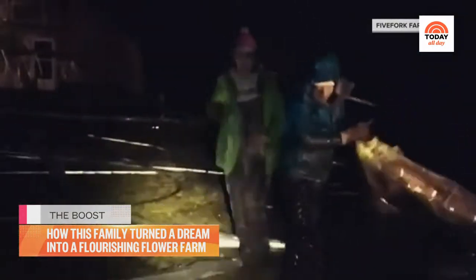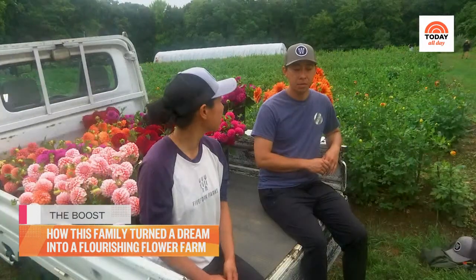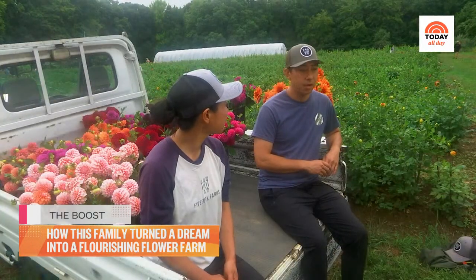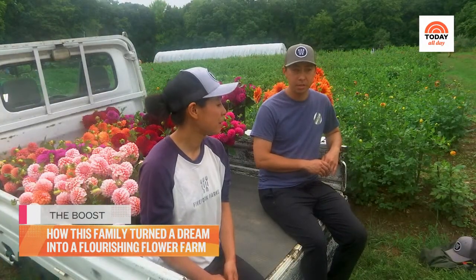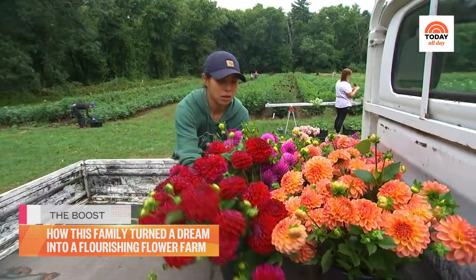The weather has proven to be an unruly and unpredictable business partner, forcing the Lambs to adapt. We've had some sort of weather-related record every season so far. This season in particular, the major drought and heat. Total 180 from last year. Despite Mother Nature, Grace is still planting her roots.